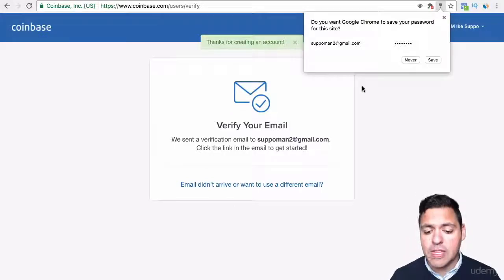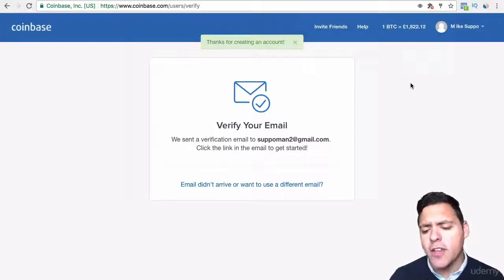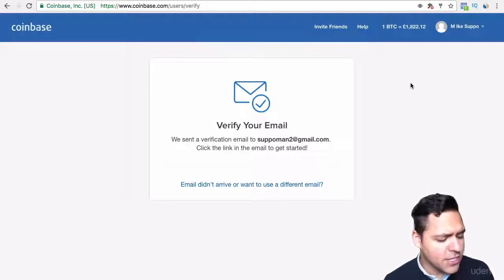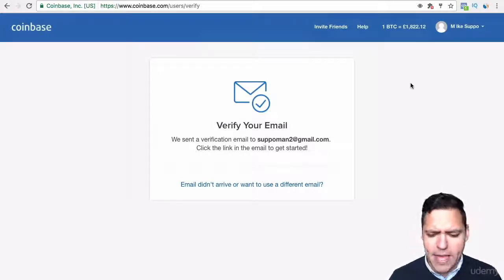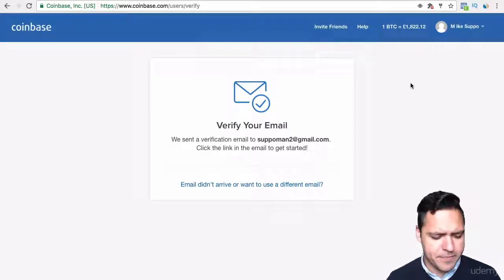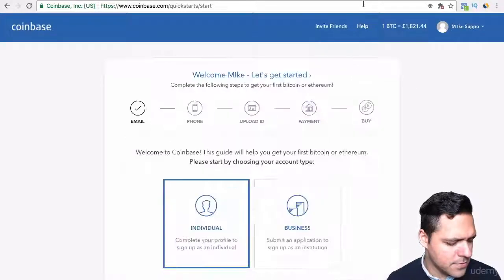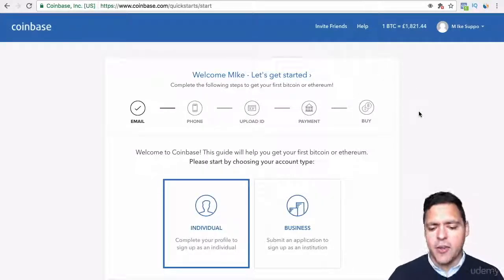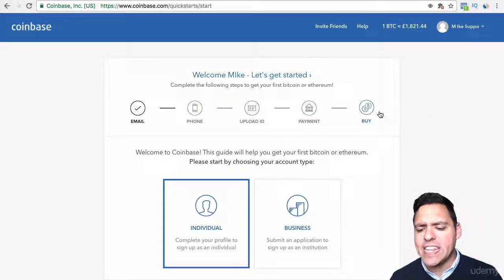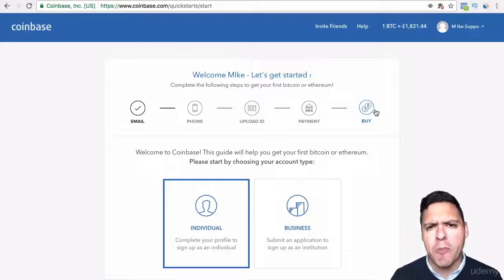Okay, and then what you have to do is you need to verify your email. They are very, very careful on Coinbase to make sure that you go through all of the procedures. Okay, so I just need to basically verify my account right now online, which I'll do with my phone. And then I should just be able to get started. Okay, verify email address. Okay, so I've now verified my email address. So what I need to do now is I need to go through each of these individual steps in order to get properly set up.